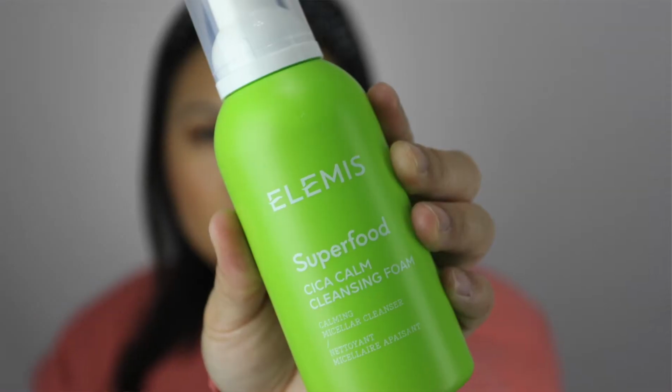So something new that BoxyCharm started doing was giving you a choice ahead of time to choose one item out of maybe 3 or 4 options. I chose this one. I can't remember what the other options were, but this is the Elemis Superfood Cica Calm Cleansing Foam. I don't know if I said that right.